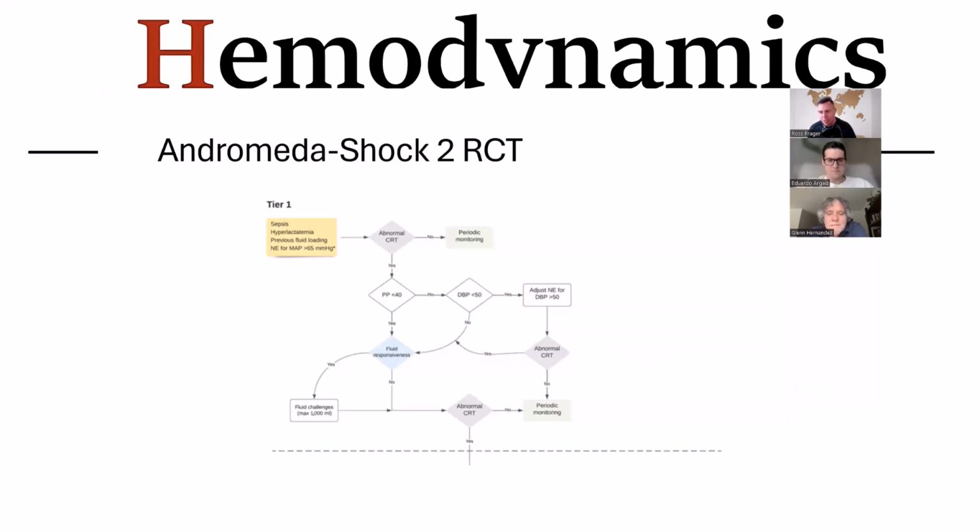This led to the Andromeda Shock 2 RCT, which is ongoing, and really exciting that we have 75% of the patients recruited worldwide, which is an incredible feat across over 100 centers, I think, worldwide, which is just huge. Kind of hats off to Dr. Hernandez and the rest of the investigators of the study here.